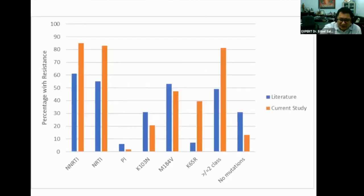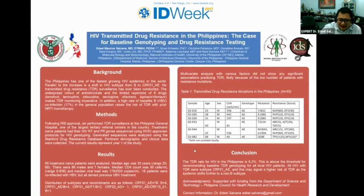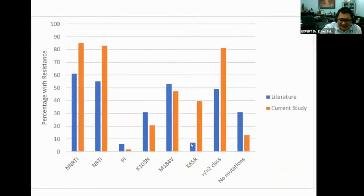And just to show you, it's not clear here, but itong blue na to sa K65R, that 7% is the resistance in treatment failures among in world literature. Yung sa atin yung orange, it's 39%. So mataas talaga ang tenofovir resistance natin. So again, it's something that we have to keep an eye on.